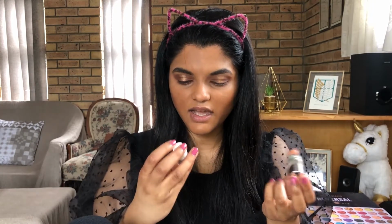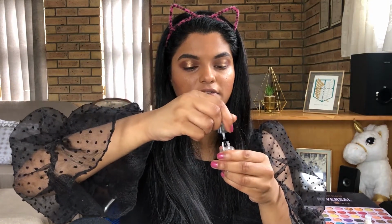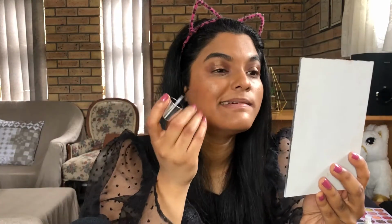I think this is the one with a gold reflex. It's so hard to tell. So I'm going to put some of that adhesive on my lid. I absolutely love the smell of this glue. It smells like perfume. So I'm going to put some of that over here. It's a little bit.